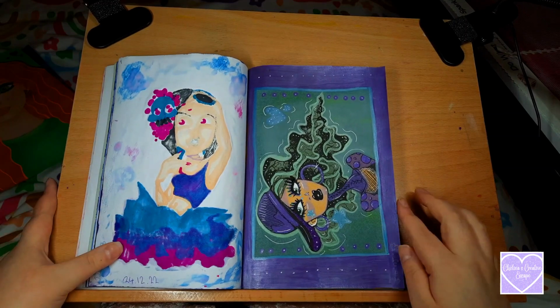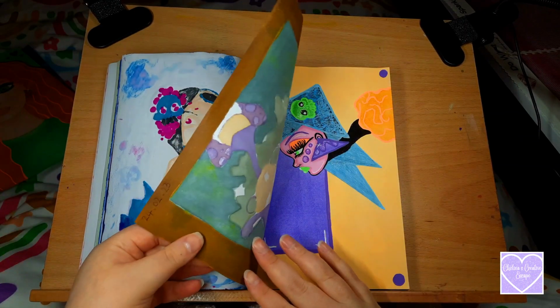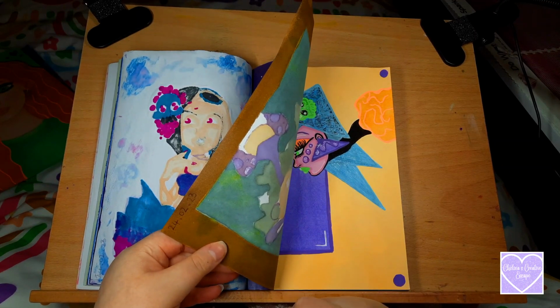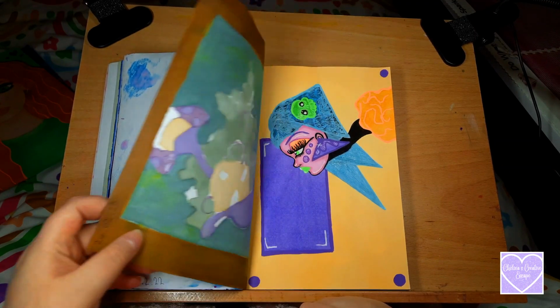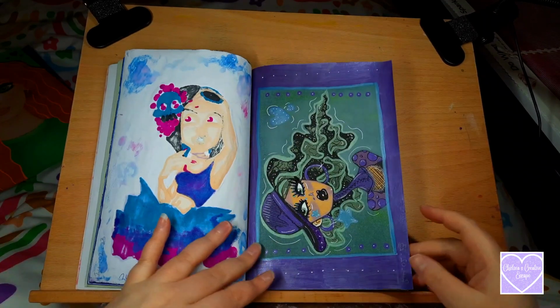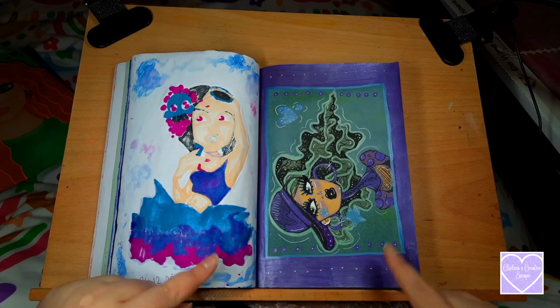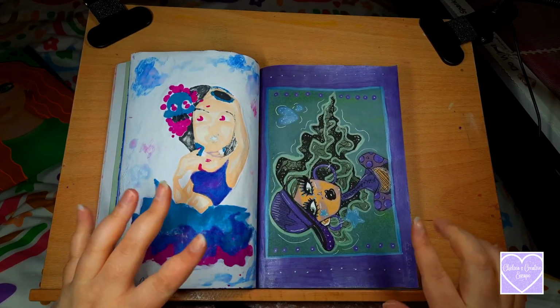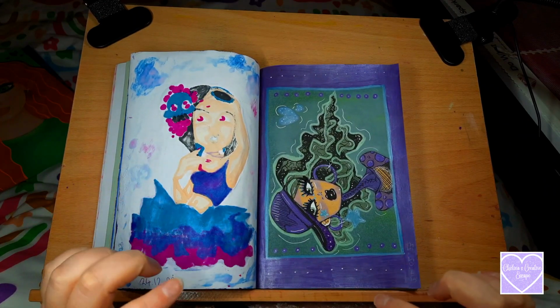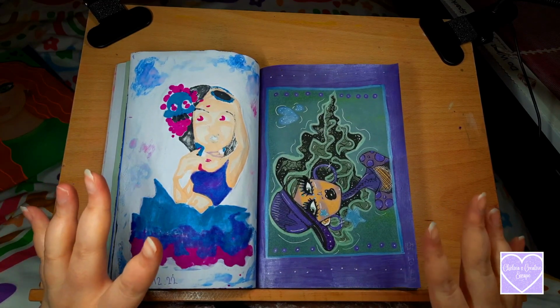So this is the page that I completed in February. This one was completed on the 24th of the 2nd, 2023. And you may notice on the back that it's a different colour compared to the front, because I used the Spectrum Noir markers, and I was trying to use colours from the vintage set that I had, and just unusual colours that I hadn't really used before.